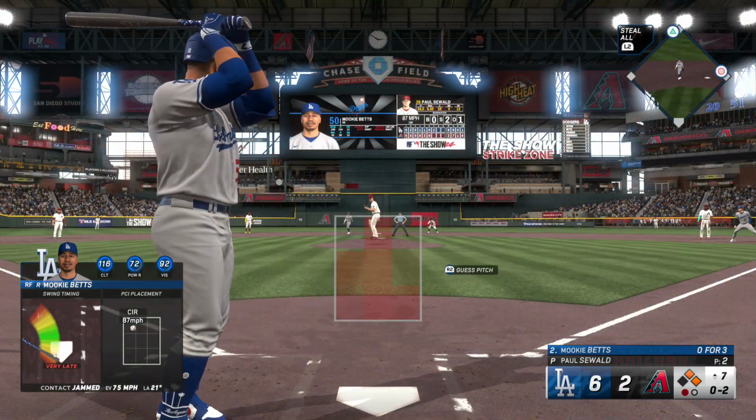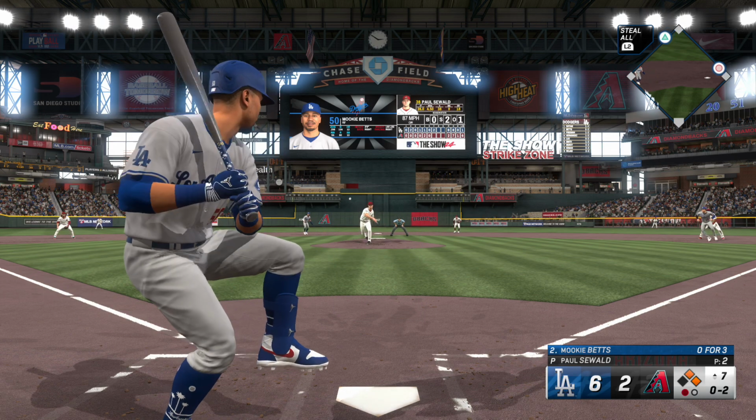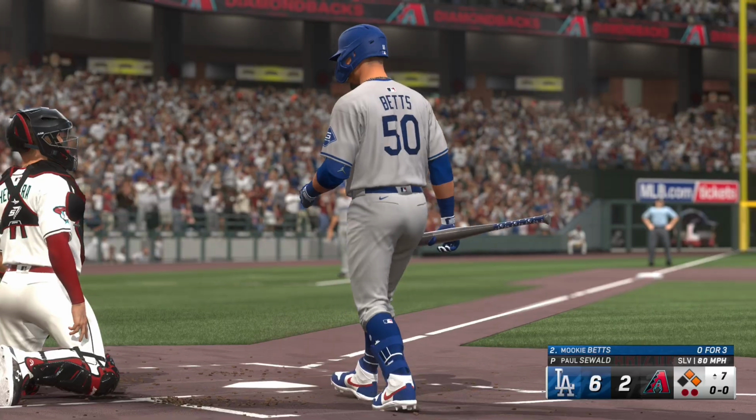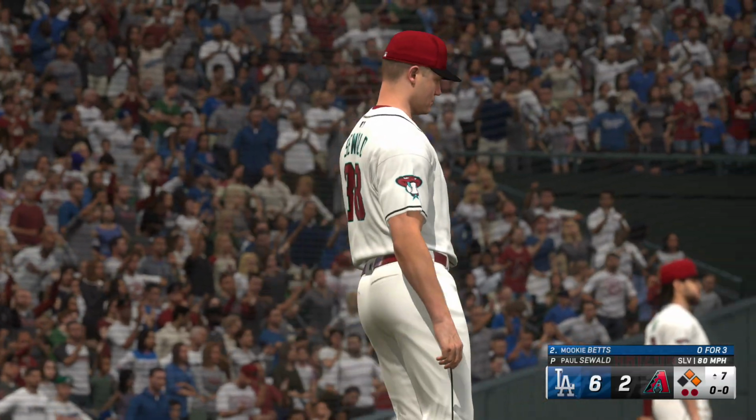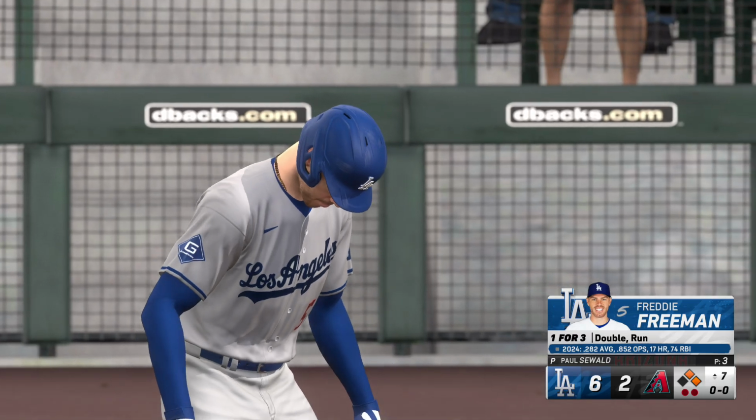Traffic on the bases with 2 already in to score here in the top half of inning number 7. Goes down swinging for the strikeout. Had him way out front of the slurve. Freddie Freeman up to the dish. 1 for 3.